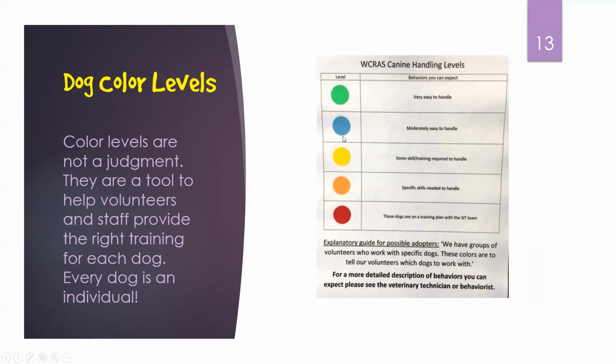It will talk about training, the methods that we use, and how to keep yourself and the dog safe. We're also going to ask that if you are walking dogs, to keep 6 feet away from other dogs. Every dog has their own little personal bubble, and we want to keep them safe. We may not know if they like other dogs. Some dogs may just not be introduced well on a leash, and that just keeps everybody safe. And as we go up, there will be more training and more classes involved to work with different levels of dogs.